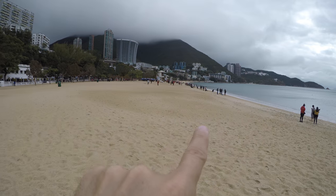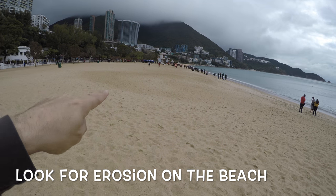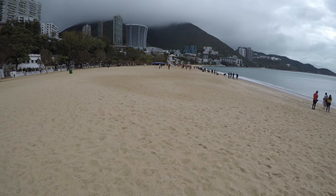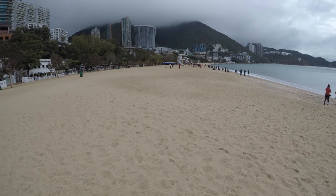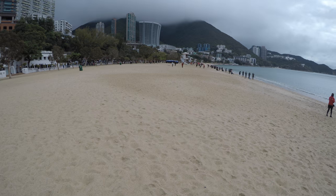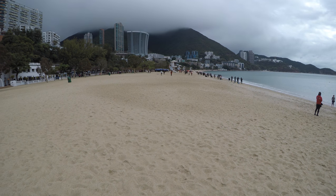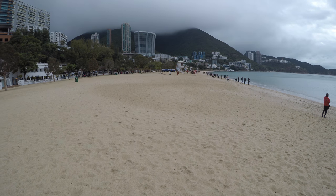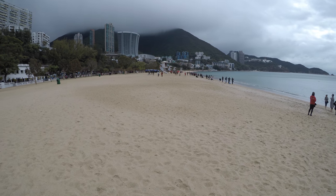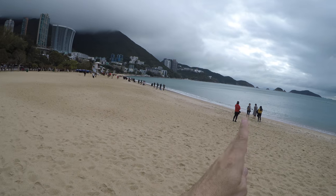Here you can see there's a big cut here, slopes down. This usually happens when we get really heavy rain, and in Hong Kong we get heavy typhoons. We get like T8, T10, we get amber rainstorms, red rainstorms, black rainstorms. And when it gets really heavy rain, lots of the sand gets washed down into the sea.